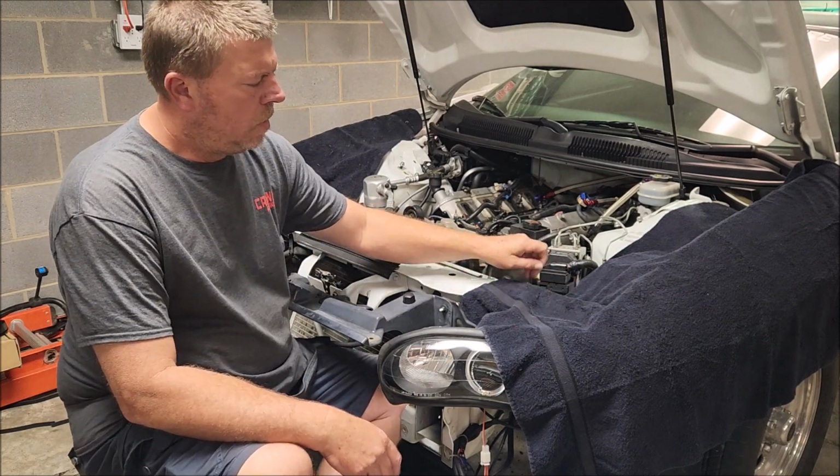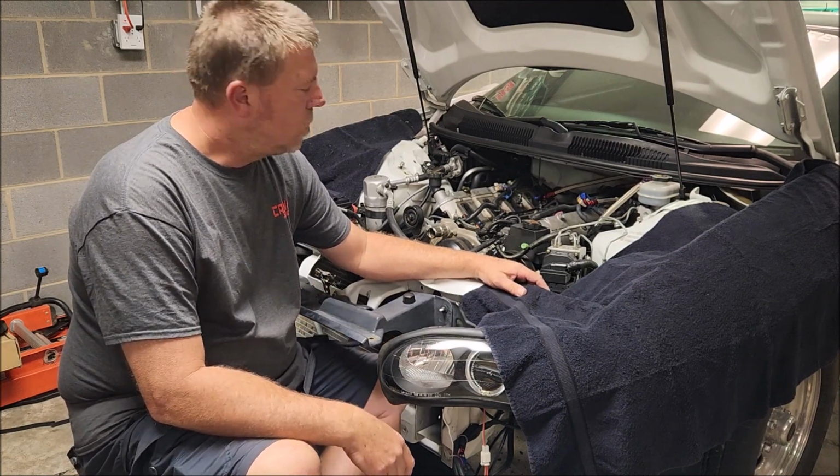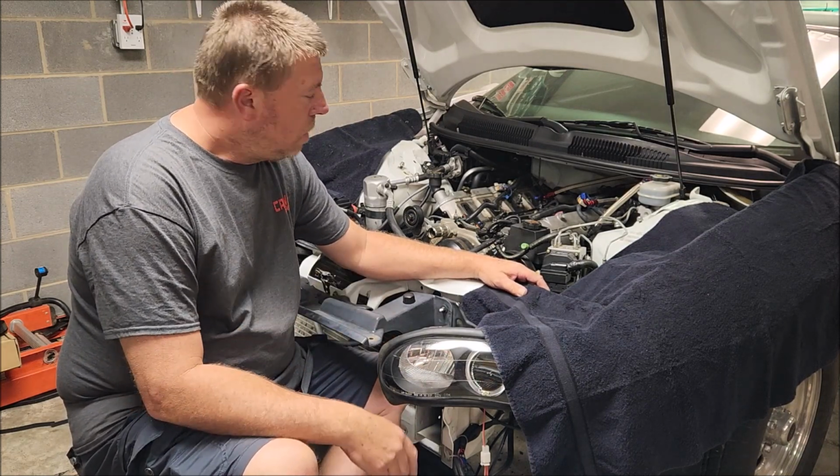And over the years, a lot of you will recognize this name when I mention it. Gary's helped me a lot over the years with this car. A big thank you to him.